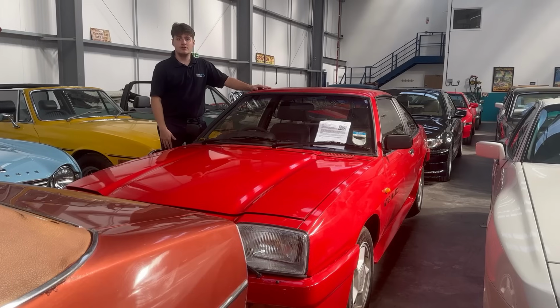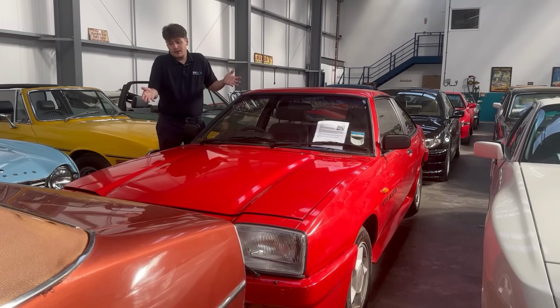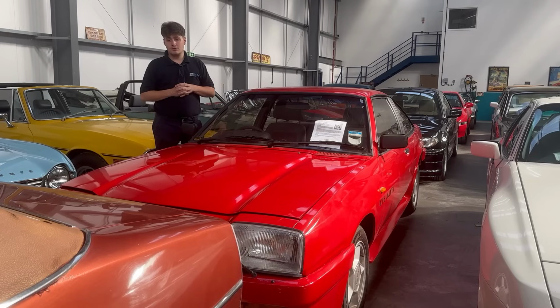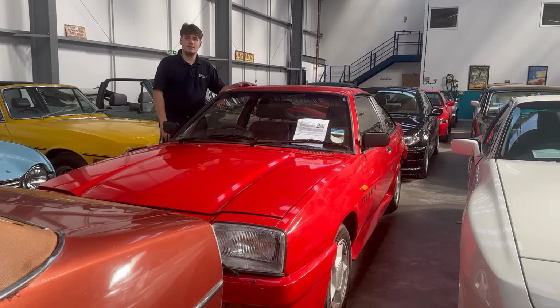I think that's fair money for a car of this age with such low mileage. You rarely see them, and I think I've undersold it really. It is a lovely example in the grand scheme of things. So if you're into your 80s classics, come down and have a bid.